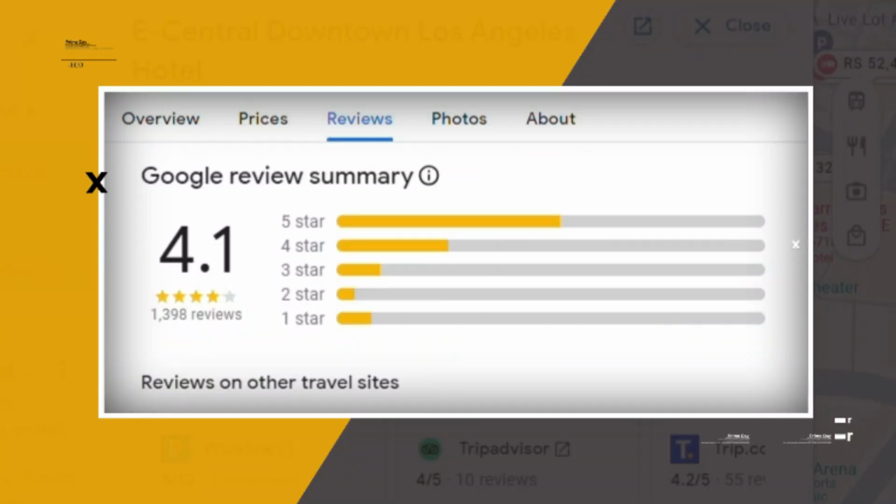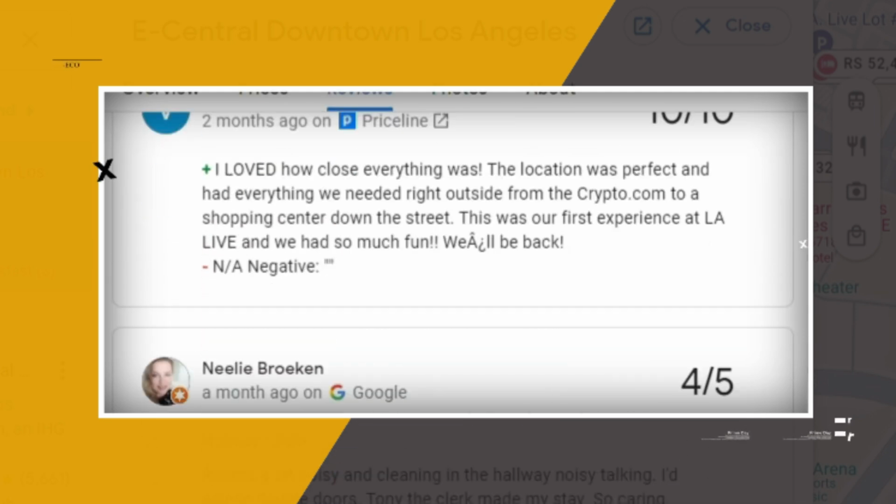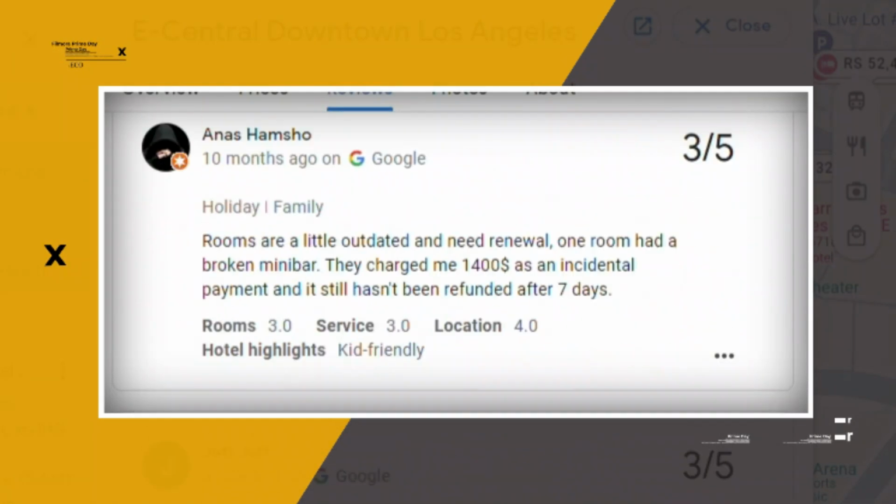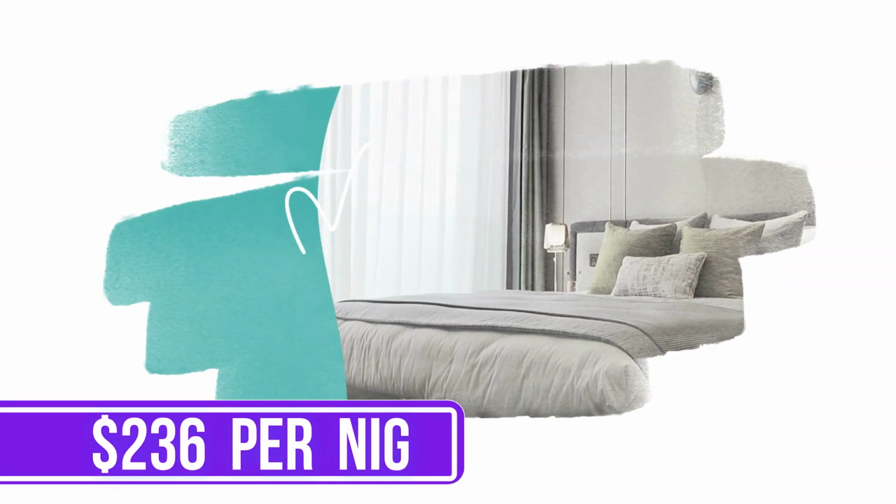Google reviews show a 4.1 rating based on 1,398 reviews, featuring numerous positive comments from satisfied customers. You can book a room for as low as $236 per night.